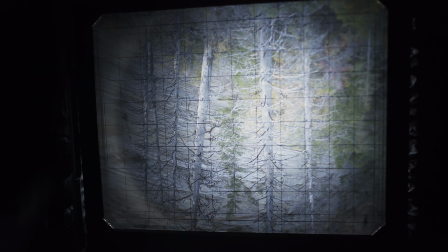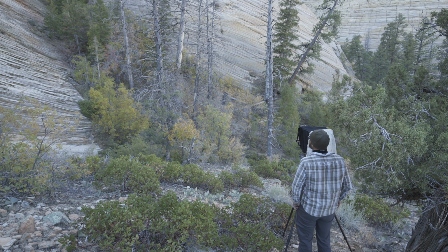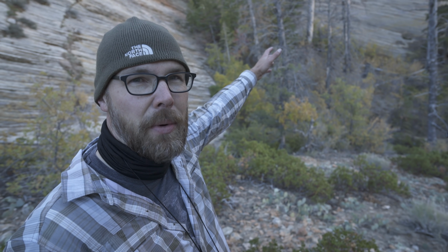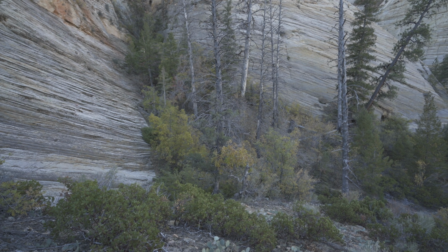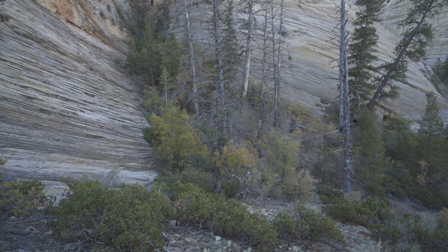So while wandering around, I found a composition I think is going to work. I went back to my truck, grabbed my camera, and set up a composition of the scene you see behind me here. What I really like are all these dead pine trees. There are three smaller ones on the right side. There's kind of a large one that's leaning, it has a light color to it, and then behind that is a live pine tree, kind of centered in the middle of the composition. And then some more dead pine trees off to the left.